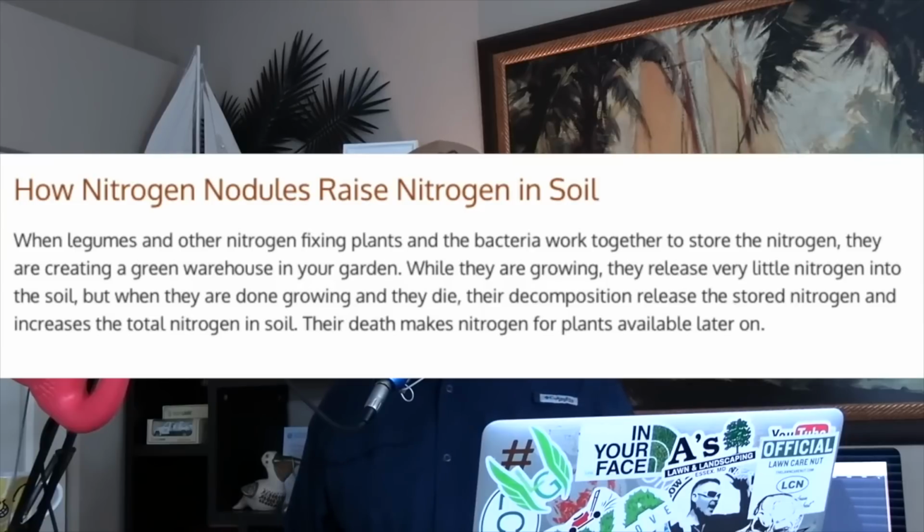Unless, ready? Let's continue. How nitrogen nodules raise the nitrogen in soil. When legumes and other nitrogen-fixing plants, like clover, and the bacteria work together to store the nitrogen, they are creating a green warehouse in your garden. While they are growing, they release very little nitrogen into the soil. But when they are done growing and they die, their decomposition releases the stored nitrogen and increases the total nitrogen in the soil. Their death makes nitrogen for plants available later on.